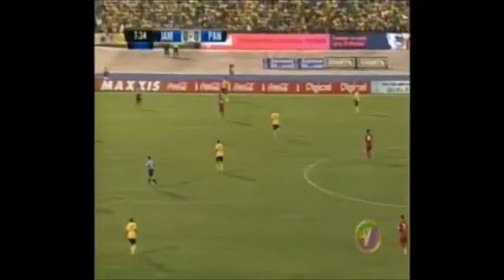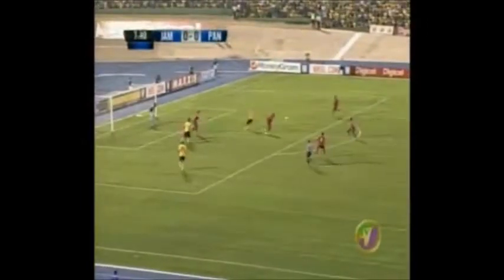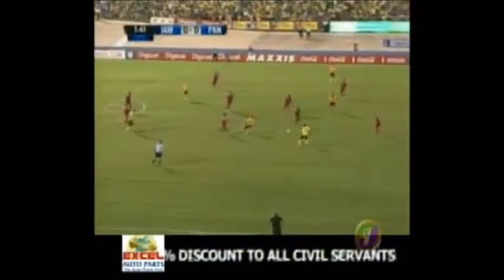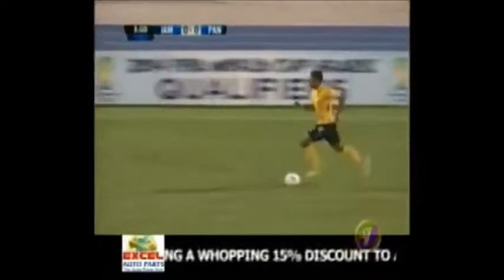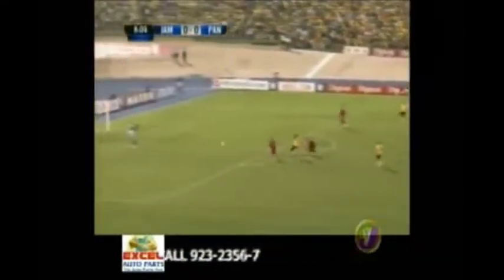Taylor. McCleary. A good cross to Beckford. Gets the header on. And Mackinoff looking for a handled ball. Here's Austin. That should get the crowd going. And here comes Panama. The Jamaicans backing off. Here they come again. McCleary. Oh, Beckford. Touch a little too hard. But good movement.